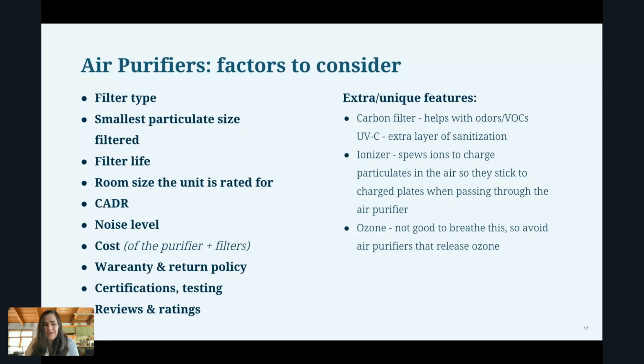There are quite a few things to consider, and this list is not even comprehensive for what to think about when you're buying an air purifier or thinking about buying one. So the filter type: is it a HEPA filter? Is it a kind of knockoff HEPA filter? Is it a PCO filter, which uses a photocatalytic reaction to break things down? That's what the Molekule uses. I don't think that filter is quite good enough yet, per some of the studies out on it.